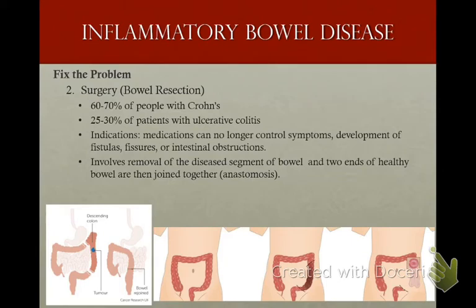The other thing we can do is if this area is causing a lot of problems, if it's ruptured, or if it is constantly scarred and constantly causing obstructions or fistulas or fissures or rupture, if we're having complications, they will actually remove the inflamed part of the bowel.